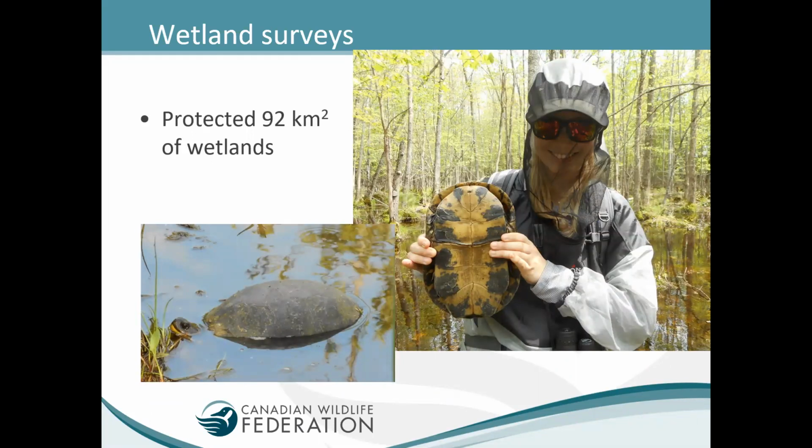So far, using this method, we've protected about 90 square kilometers of wetland habitat in Eastern Ontario. So it's not bad, it's a good start, and it protects the wetlands for the Blanding's turtle, obviously, but everything else that depends upon those wetlands, the frogs, the aquatic plants, the dragonflies, etc.